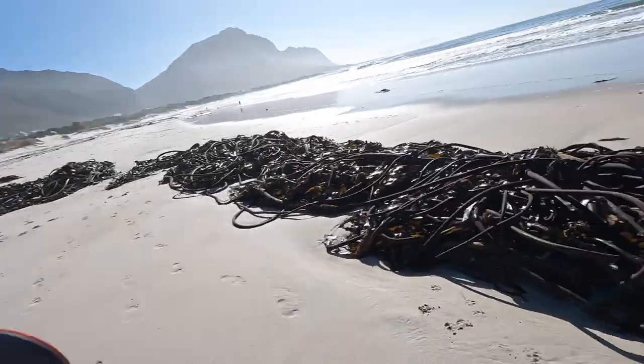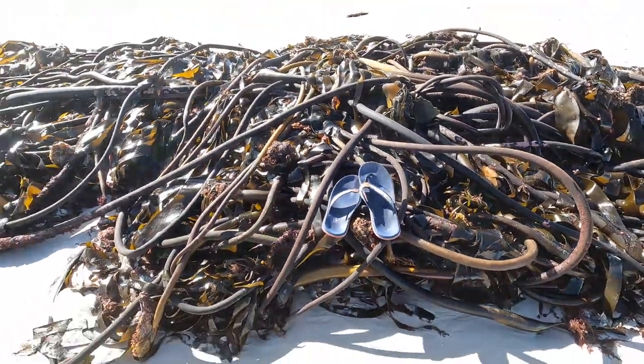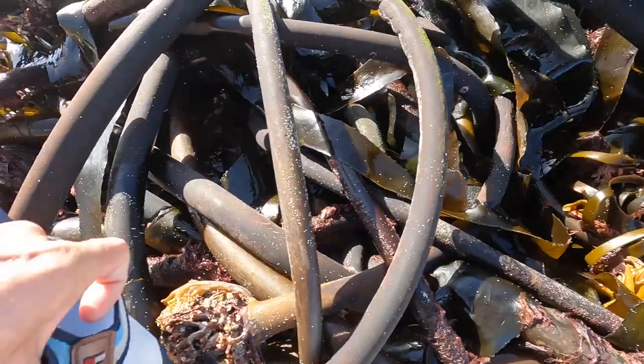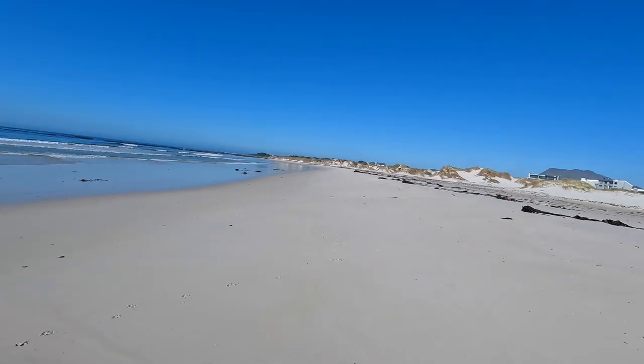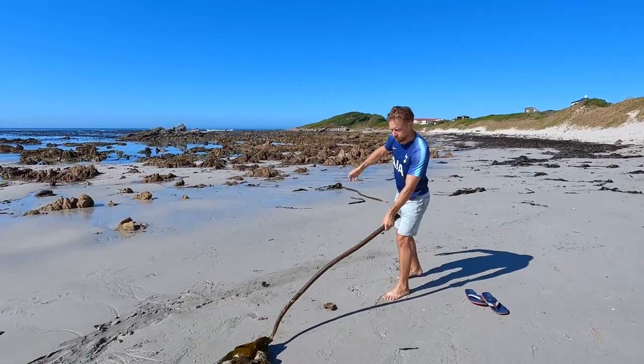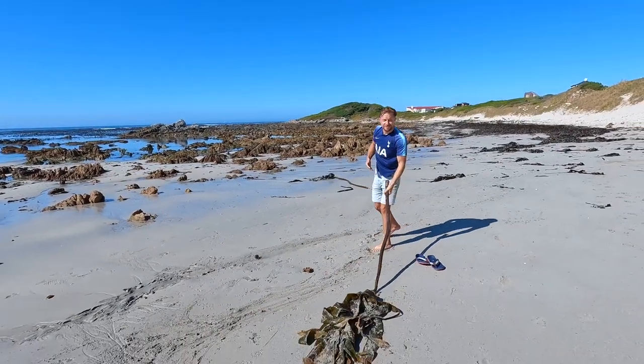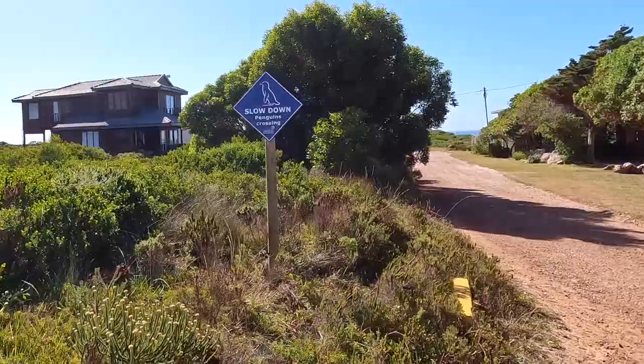No penguins, but there is some massive amounts of just giant seaweed. It's massive. Maybe the penguins are over there. We're heading back to the car to check out another little bit of beach because there's no penguins here. So hopefully at the next spot.